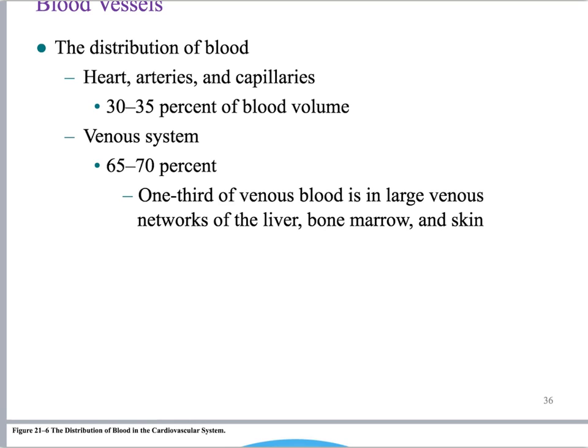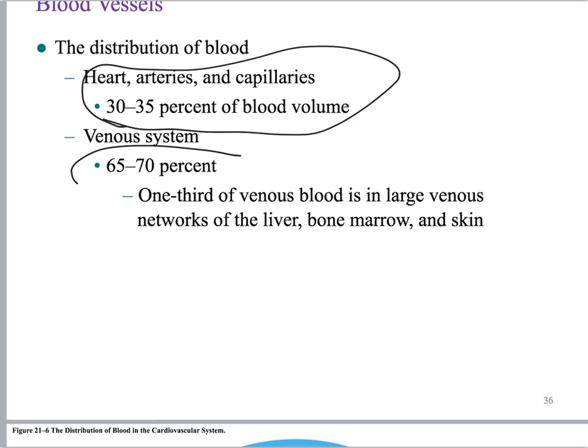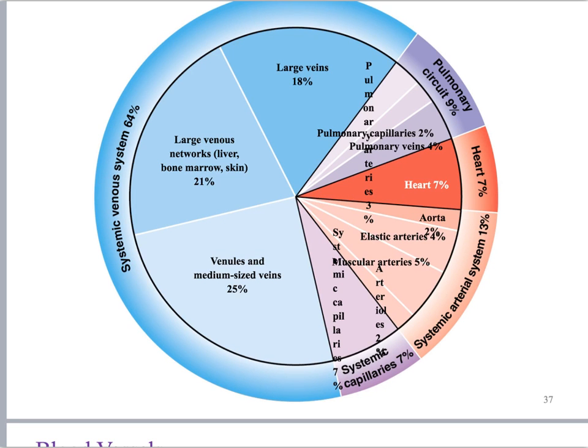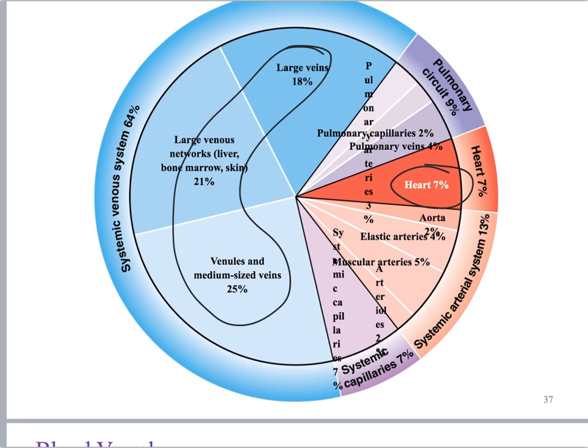So here we have the distribution of the blood, and you can see only about 30 to 35% of it is here, and most of it is in the venous system, particularly these large networks here. Now, if you need that blood, then it'll be quickly pushed back to the heart and start going through the system to supply your needs. Here you can also see the distribution, and this looks a little bit strange, but notice that the heart only has about 70%, and then these structures have most of it.